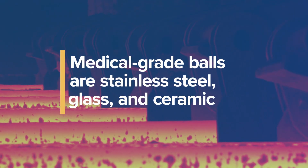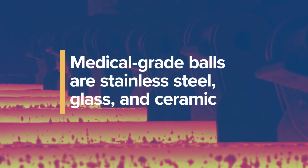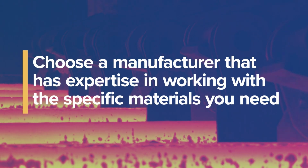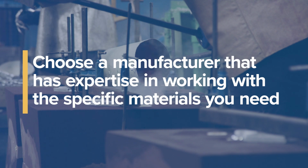Material expertise is another key factor. Look for manufacturers experienced with stainless steel, glass, and ceramic. These materials provide benefits such as durability, biocompatibility, and resistance to corrosion, which are essential for medical applications.